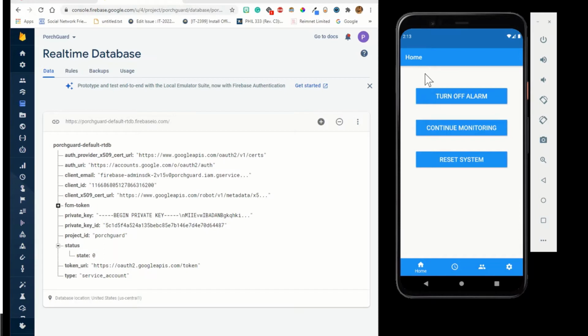state. But if I want to continue monitoring the system, maybe there's still another package and I still want to keep monitoring, I could click on continue monitoring, and it takes us back to state 1, which is the monitoring state. And if I want to reset the system back to idle, I just click on reset system and it takes it back to state 0, which has reset the system.